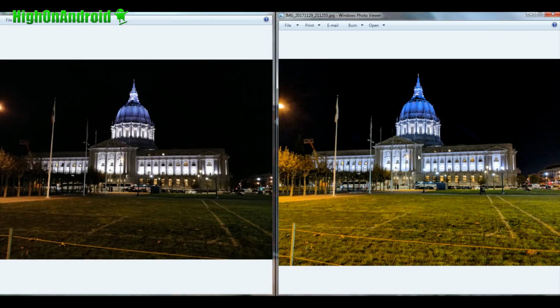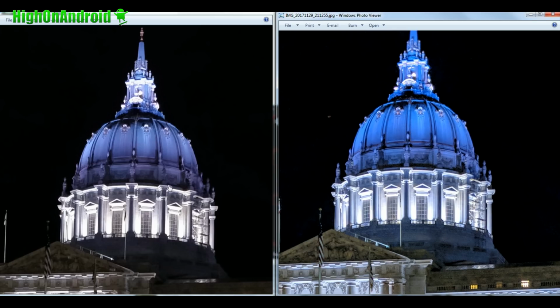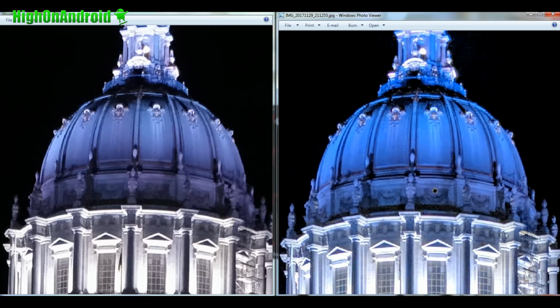And here is a photo of the City Hall, and I would actually give the true colors to the 5T. This is actually the true colors. I don't know why the Pixel 2 makes everything warm. You can see the Pixel 2 does pick up more of the details. It controls the overexposed lights a lot better, so you get more details. But comparing these two at the top, I would actually have to give more details to the 5T. The 5T did really well in this particular photo.